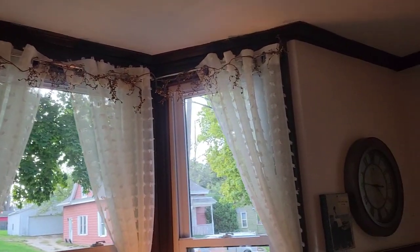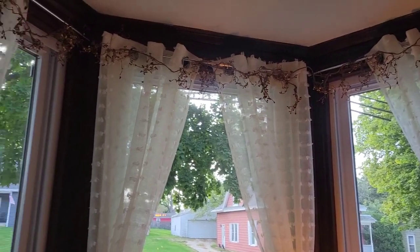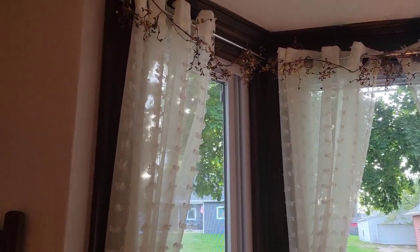I bought this bittersweet. It's faux, of course. But I got this at a garage sale recently.